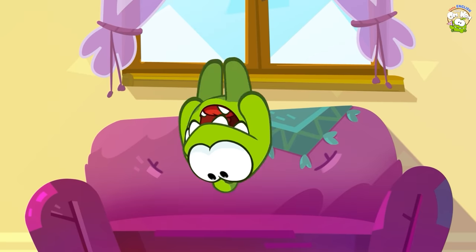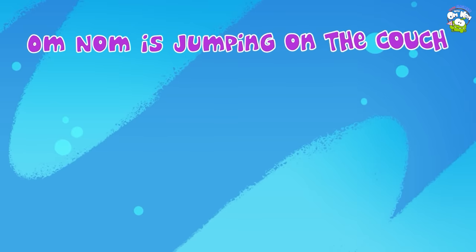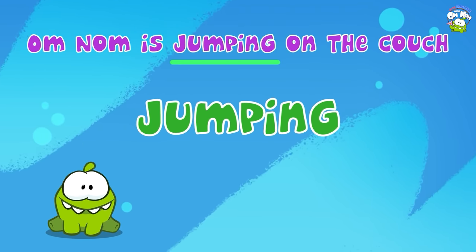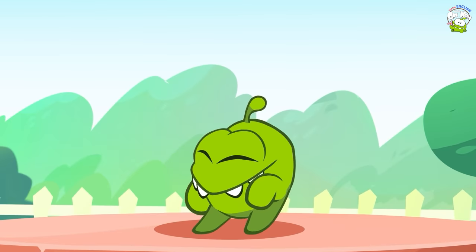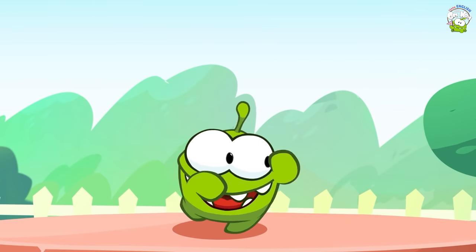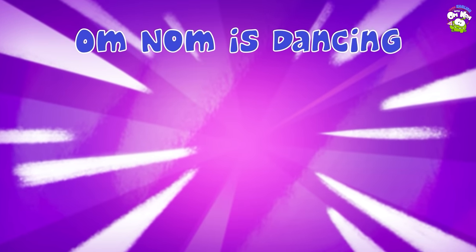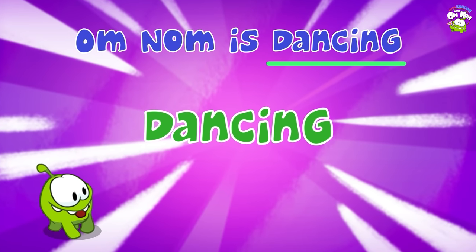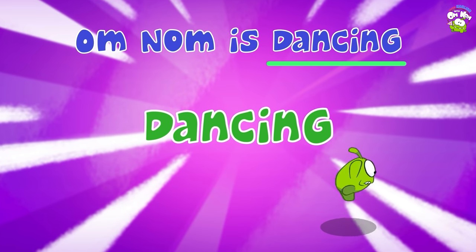And now Om Nom is jumping up and down on the couch. Can you find the verb? That's right! The verb is jumping. Now what is Om Nom doing? Looks like he's having lots of fun. Oh, I know, I know. Om Nom is dancing. Which word is the verb? That's right, it's dancing. Om Nom got a bit dizzy there.